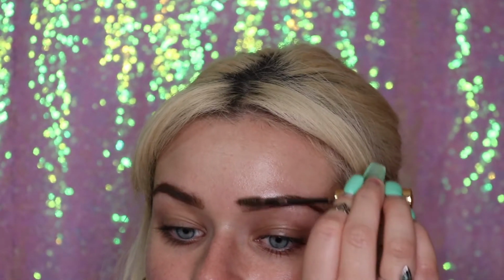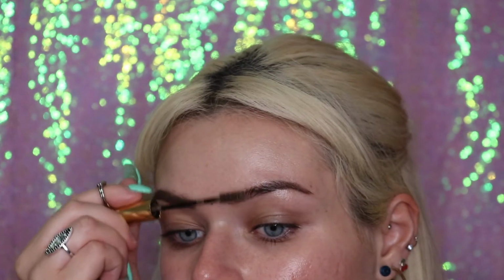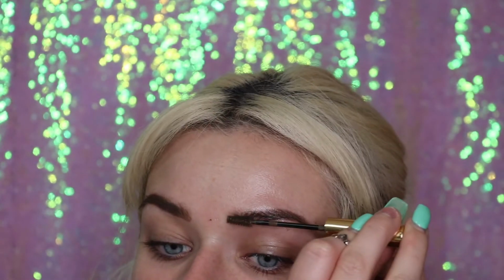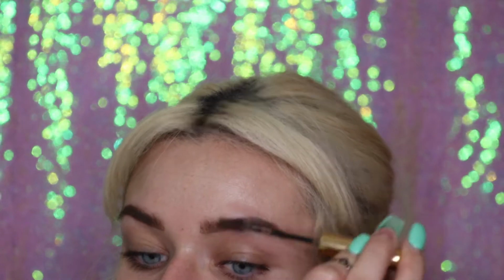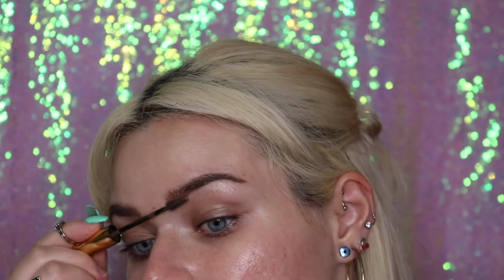The only thing with this is I find it kind of messy. So I really have to do a lot of cleaning up with concealer, because you can't get this as precise as you can a pencil, obviously. But I lightly feather out my brows. Don't worry, they look kind of crazy until I clean them up, but I will make sure they look nice and crisp. I really like the look of the front being super wispy and feathery. And then I brush out the middle and set the ends. Look at this. What am I doing to myself?